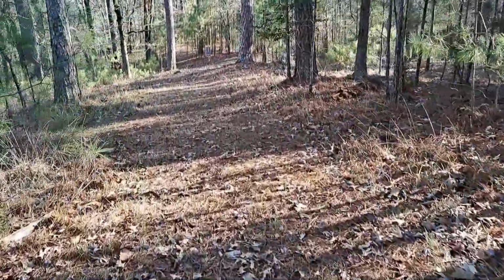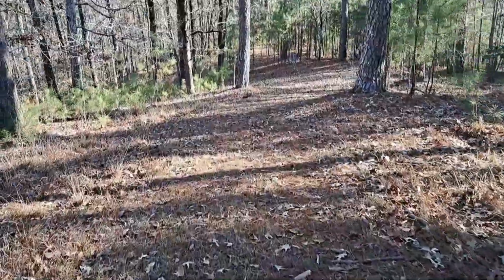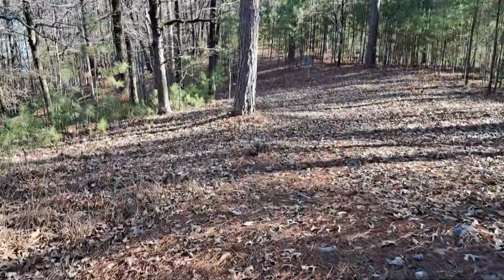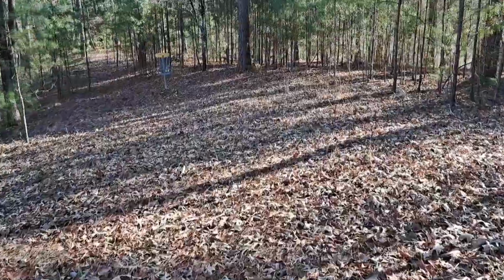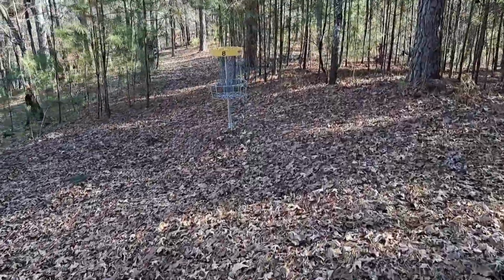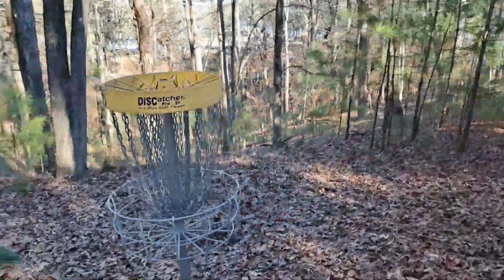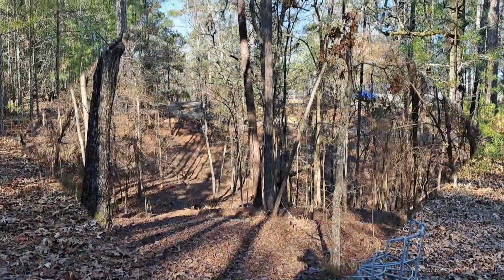Eighth hole kind of heads into the woods. It's 177 feet, and it's slightly downhill, but you can see there are dense woods on either side here. Kind of the only hole on this course that plays through the woods. Very straight hole and slightly downhill. The ninth tee is back that little path there behind the basket.